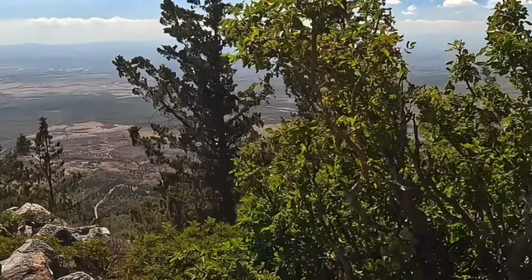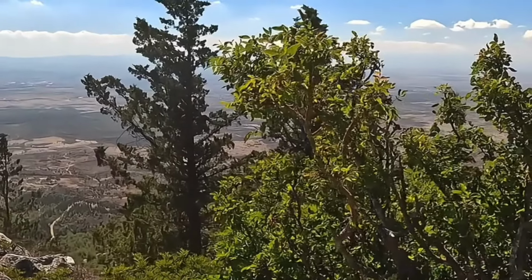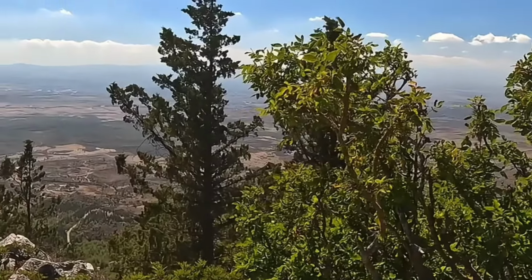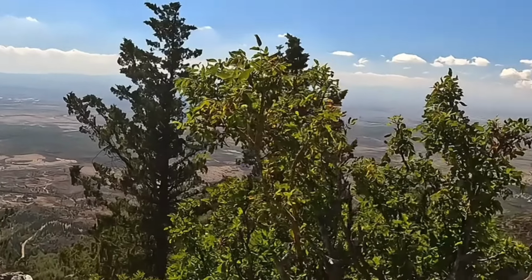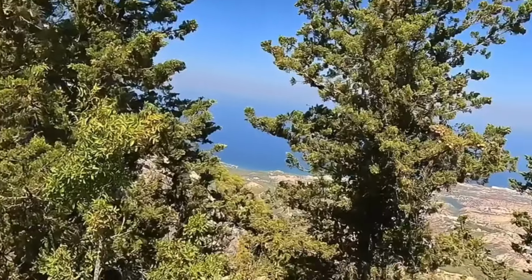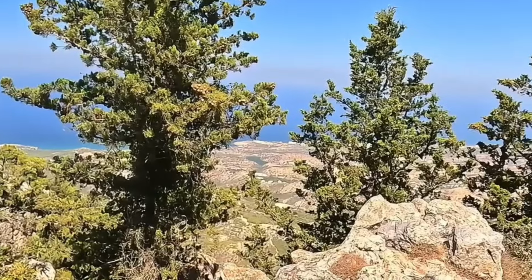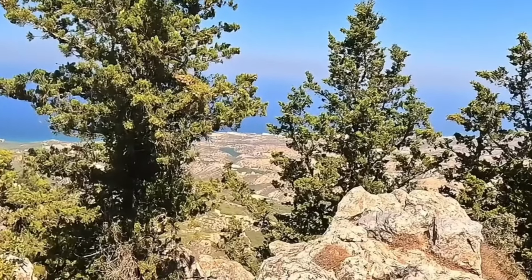Excuse the breathlessness. We've just got to the top of a small ridge, and that way we're looking over the Mesaoria plain towards Nicosia. And as I turn around, you can see we're on sort of a knife ridge, and here we are looking over to the north coast. Quite wonderful. How beautiful is that?